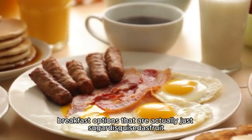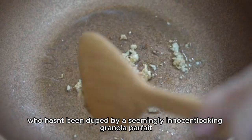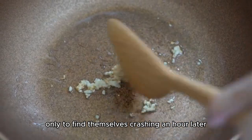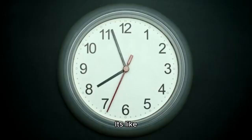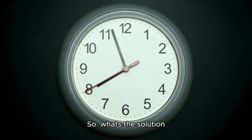And don't even get me started on the so-called healthy breakfast options that are actually just sugar disguised as fruit. I mean, who hasn't been duped by a seemingly innocent-looking granola parfait, only to find themselves crashing an hour later? It's like, what's the point of even calling it breakfast if it's not going to keep me going till lunchtime? So, what's the solution?